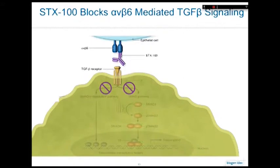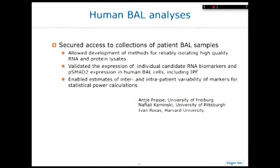Again, the idea is that the antibody will bind to the integrin and essentially shut down alpha-V beta-6 mediated TGF-beta signaling in the bowel cells, or show at least some major reductions.